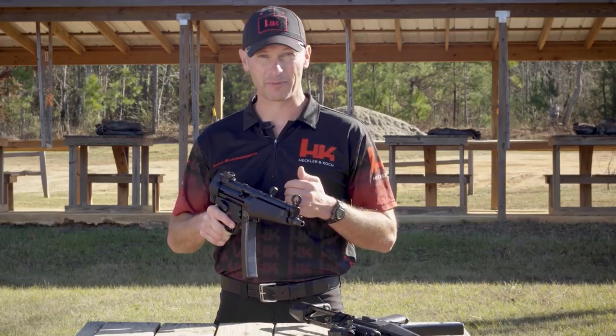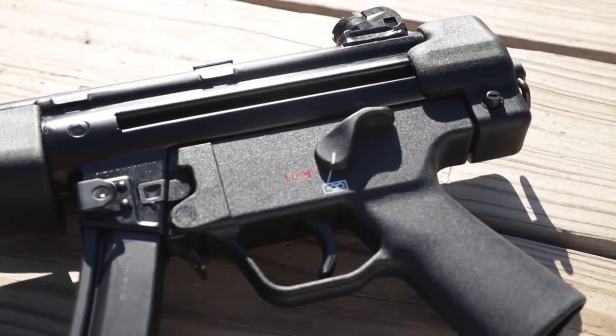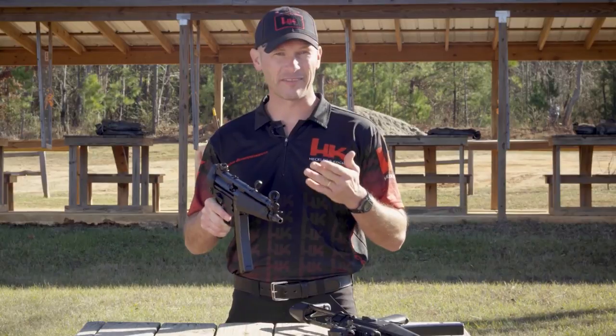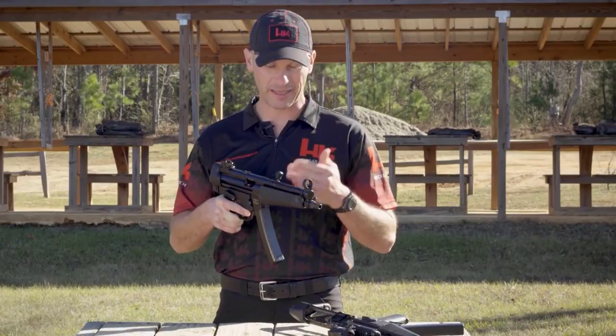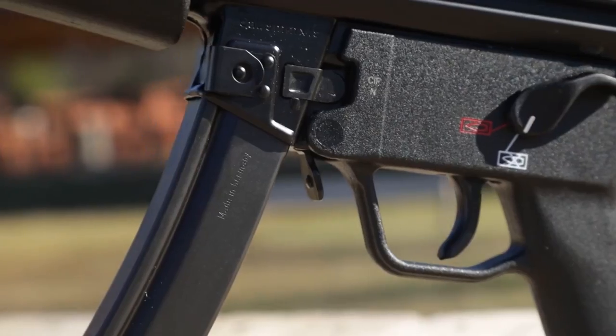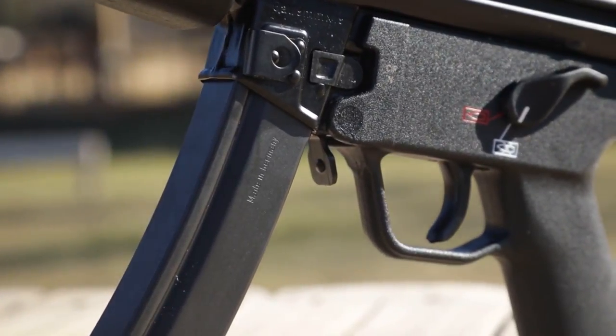Another welcome upgrade on the SP5 is that it ships with the ambidextrous trigger pack, which includes the extended safety selector levers. The extended safety selector levers allow both right and left-handed shooters to more easily manipulate the safety regardless of finger length. Just like the MP5, the SP5 comes standard with a paddle magazine release, which is fully ambidextrous and facilitates faster magazine changes.